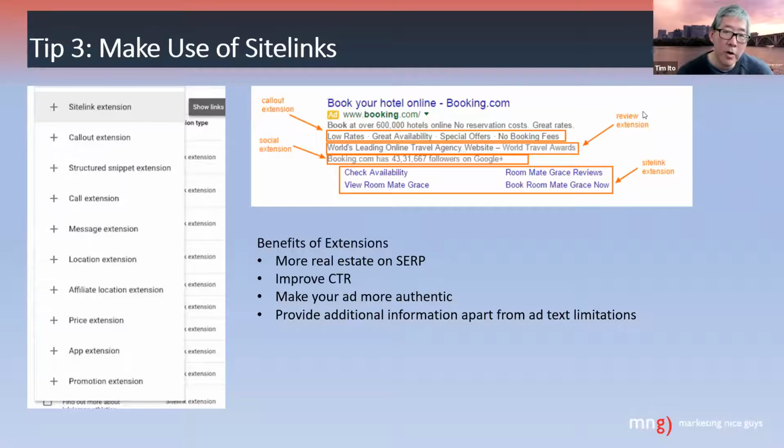But it's a great way to generate leads. We're working with a client right now where a lot of their business is people calling them, but their ads didn't necessarily have a call extension on them. So part of it is adding that so that people can easily reach you. It's a great way to generate a lead, as long as you can track it.